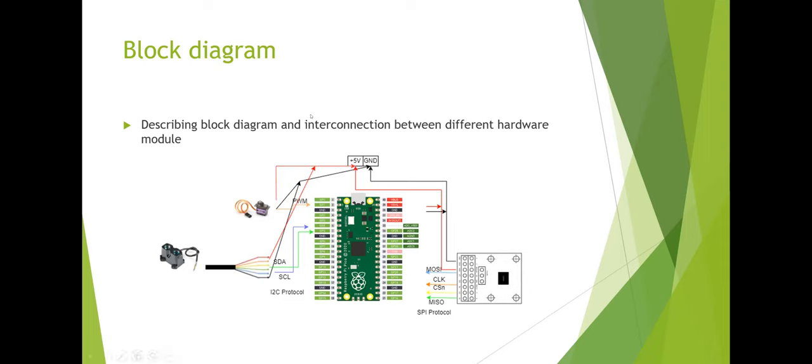This is a simple block diagram of the interconnection between the hardware and the microcontroller. To connect the LiDAR with the microcontroller, we are using the I2C protocol with the SDA and SCL lines. We are controlling the servo motor with PWM. We will go into details in the further slides. To connect our encoder with the microcontroller, we are using the SPI protocol with the 4 lines: MOSI, MISO, chip select, and clock.